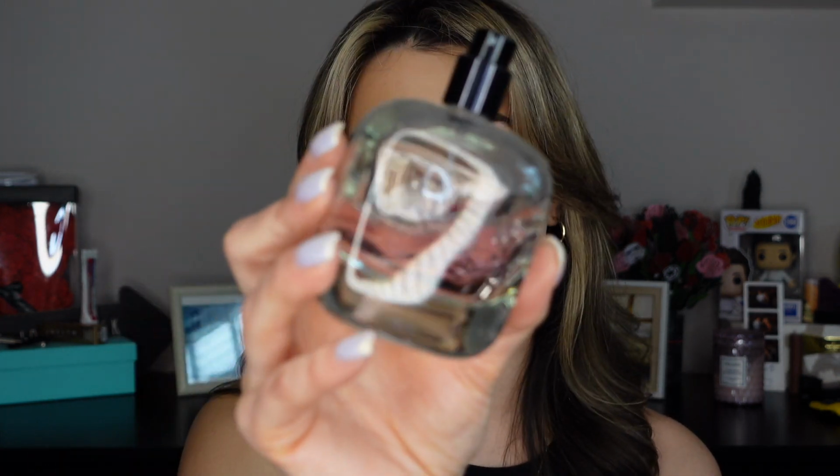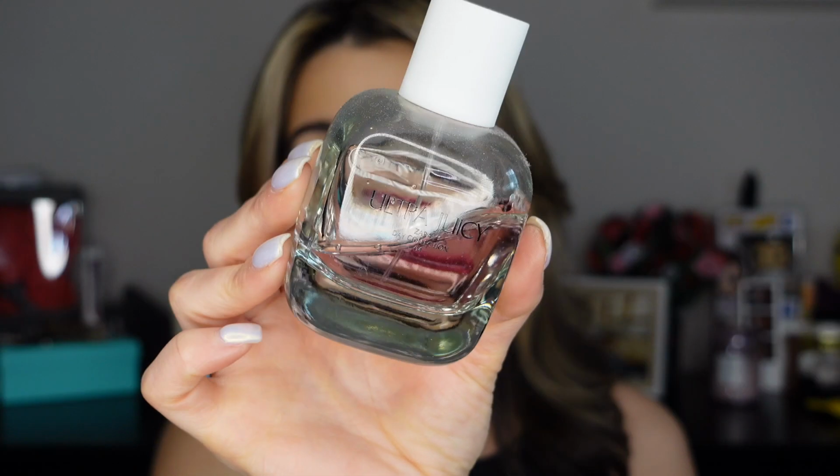I have been using this perfume since like 2019, and I always repurchase it because of how much I love it. I do wear it to work a lot because, like I said before, I do wear a lot of my more affordable options to work, but this one, you guys, smells so good. Go to Zara, check out their perfume collection because they have so many amazing ones.